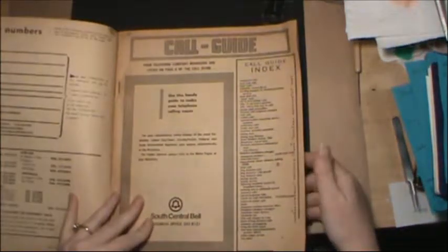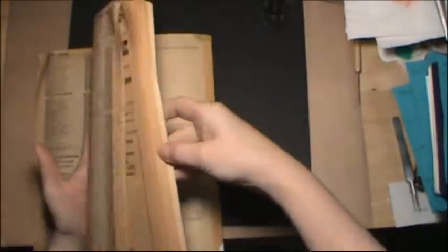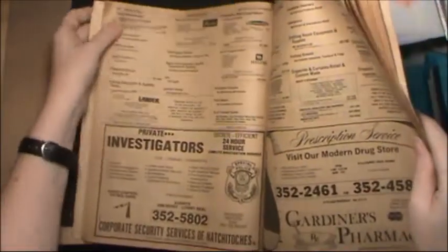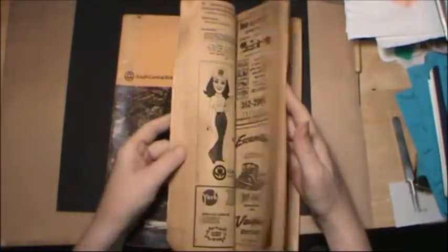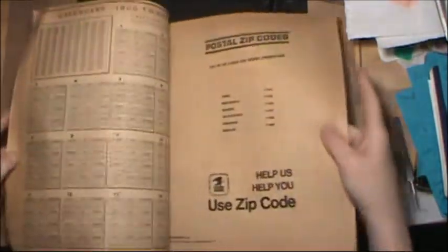I grabbed this because, like I said, it's a phone book. So phone book pages are fun to do things on. And in addition to being a fun phone book, it has advertisements in it as well. It has aged, so it's got that nice brownish coloration going on to all the pages. And there's even a calendar I think I just saw hiding in here. There we go. Yep.